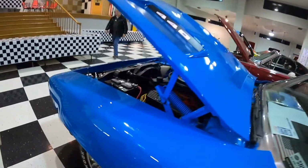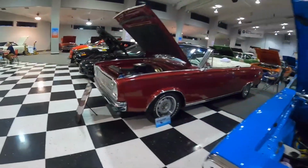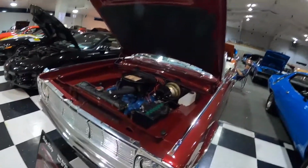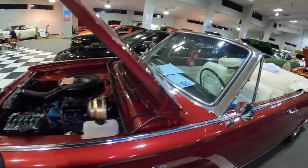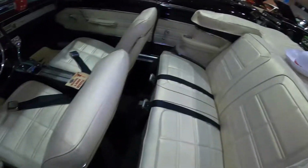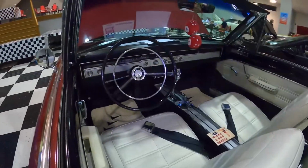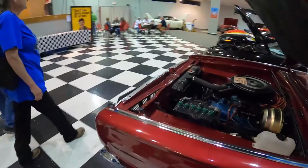Yep, that's a good looking Roadrunner right there. 1971. What do we got here? We got a 1966 Dodge Dart. Good looking car. Good straight body lines on this one. That white almost has a little bit of a pearl shine to it. Oh yeah. Clean car. Real clean.